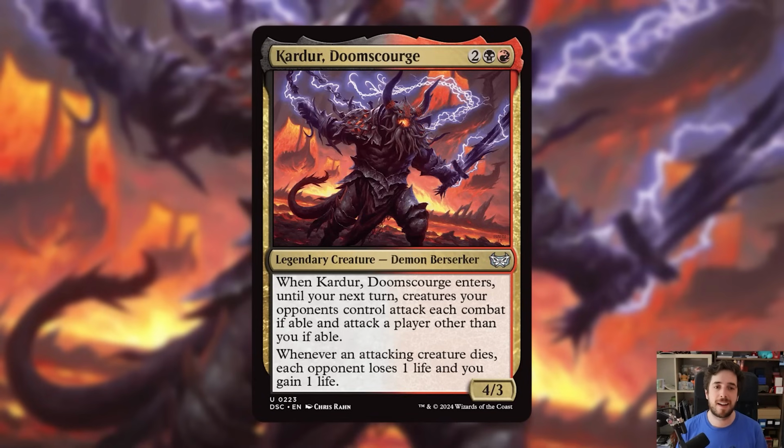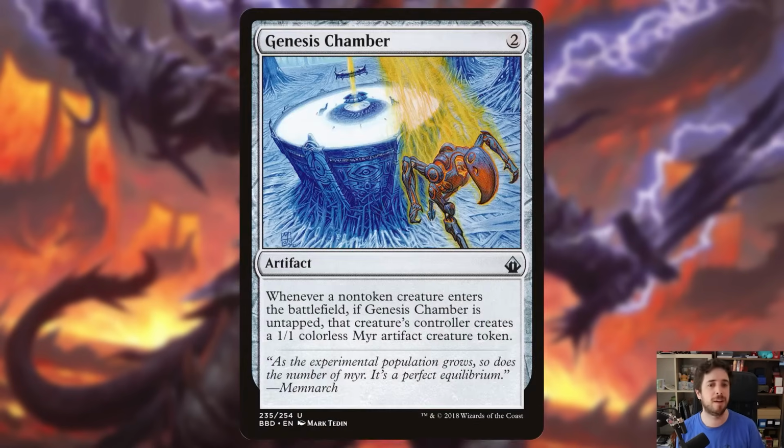I built this deck a long time ago, and my initial attempt was basically the usual most popular route with Kardur, where you play Kardur and you try to abuse Kardur's ability as many times as possible, basically every single turn, and then you give your opponents a lot of creatures with stuff like Genesis Chamber and the Hunted Cycle, and your opponents will use those creatures to hopefully kill each other with it. So that was my first attempt at Kardur.